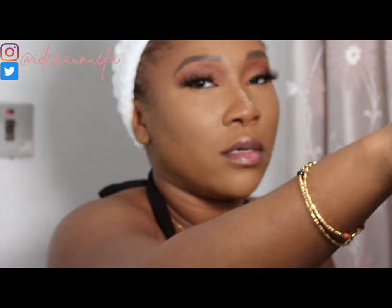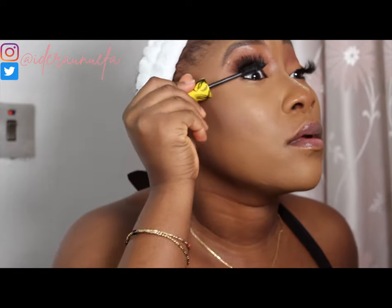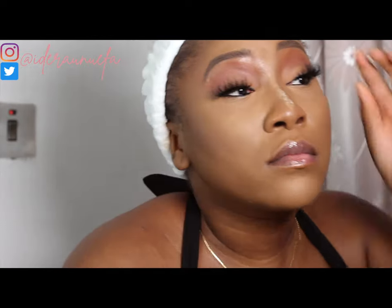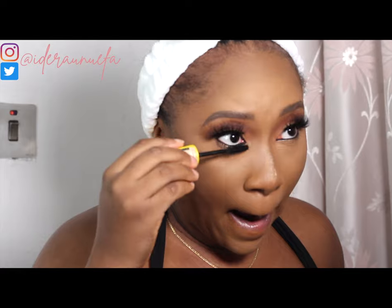I can't remember this shade, this style, but I think it's in Savage. And of course, I used my SoPro glue. And then I went ahead to use my Maybelline mascara, which is also an all-time fave. Guys, when I find something I like, I absolutely stick to it. I don't know, is it just me?